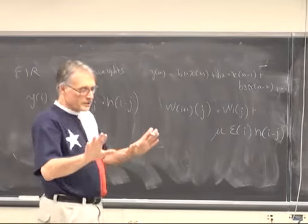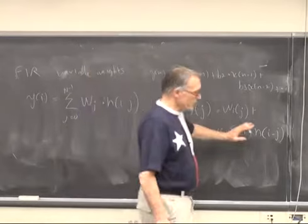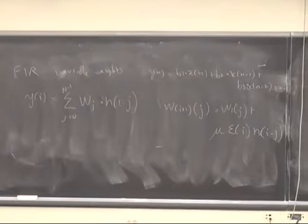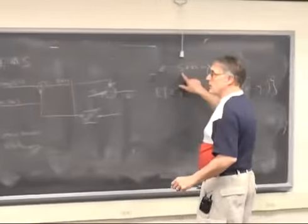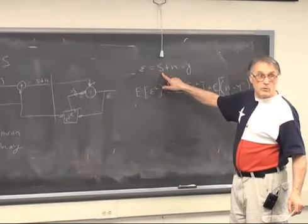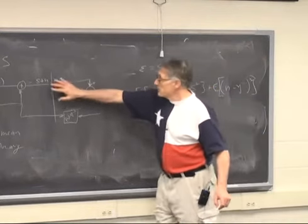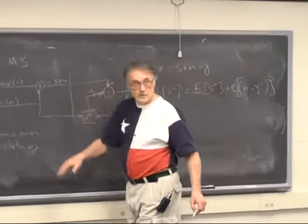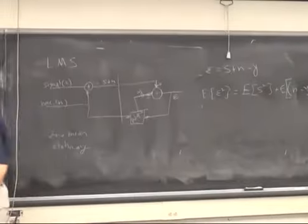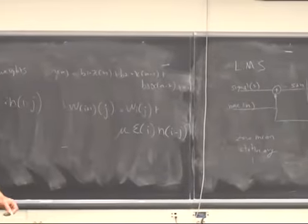And you'll notice the key thing here is that neither of these formulas, these iterative formulas, requires you to estimate the signal, which you don't know because it's been contaminated with noise. All right, so we don't have to know the signal plus noise.